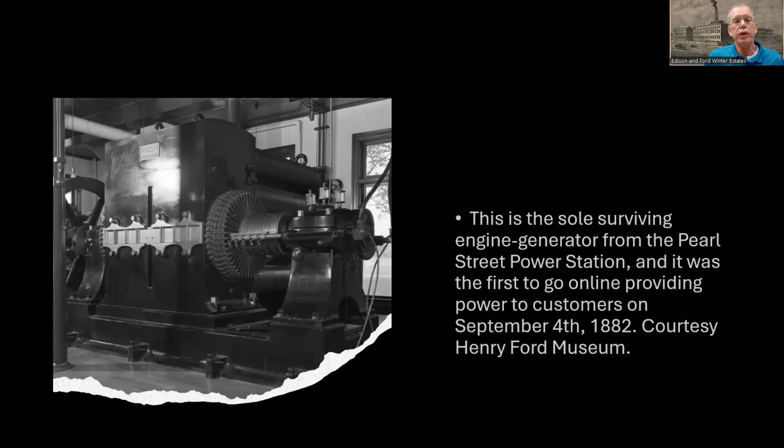This is the sole surviving generator from the Pearl Street Power Station. It caught on fire in 1889. Let me get that straight. Sorry about that. Yes, 1890 was the end of the Pearl Street Station. The plant burned down on January 2nd, 1890. While 6 dynamos could supply up to 7,200 lamps, there were only some 85 customers, having a total of 400 lamps on the first day of operation. That's the sole surviving generator there from the fire.